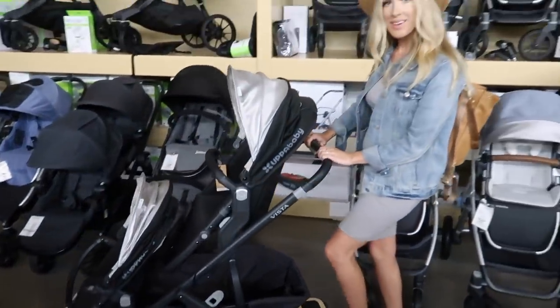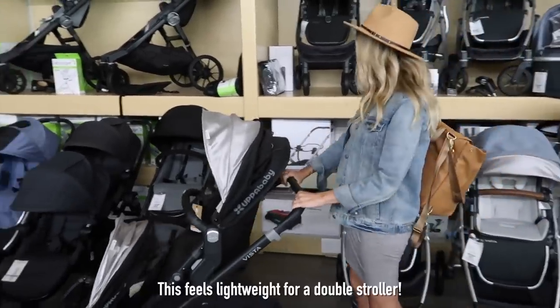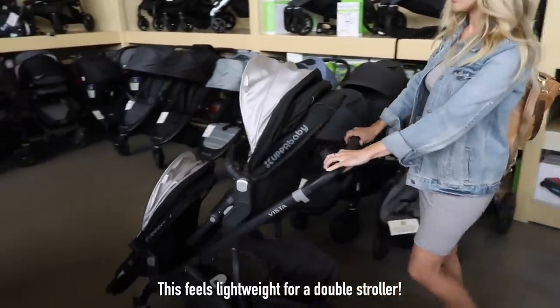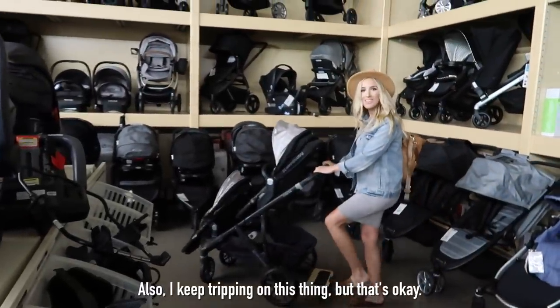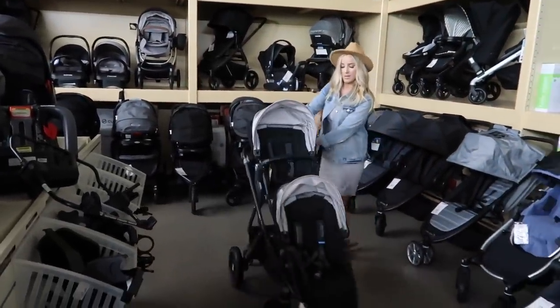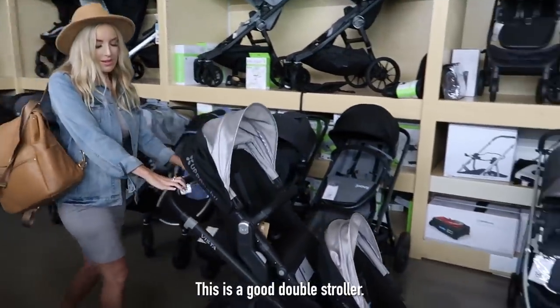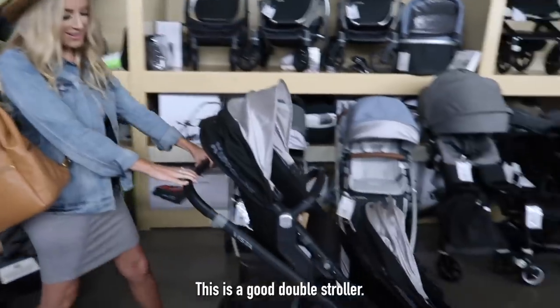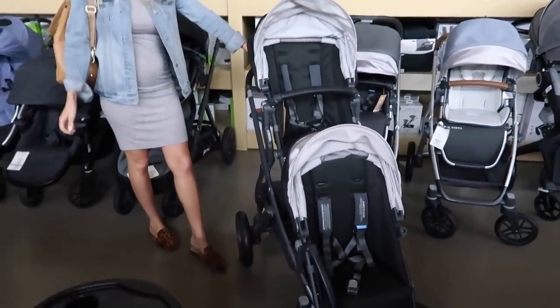Or you can just jump on the back and roll. I don't know if it would hold me. Just push, pop some wheelies. This feels lightweight for a double stroller. Yeah, give it a spin. Come back around. Well, you probably wouldn't need that. That'd be for Callie to sit on. This is a good double stroller. It looks cool.